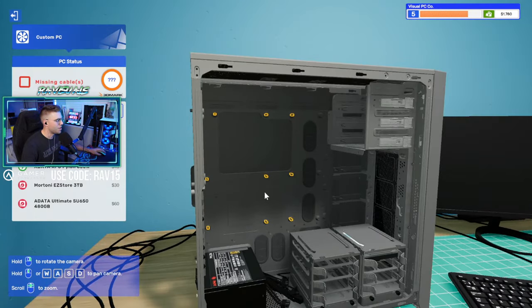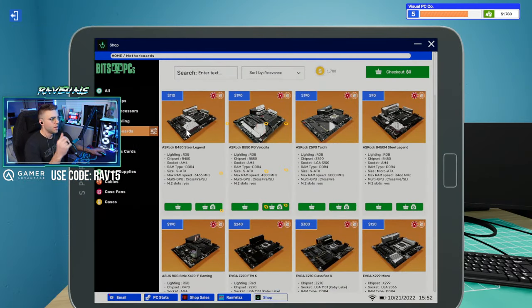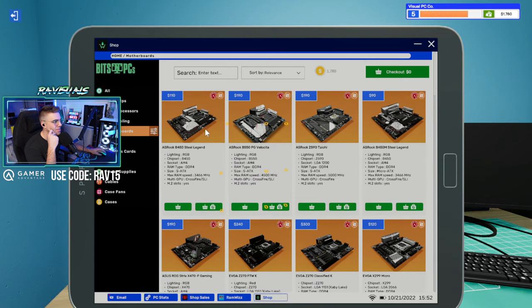Okay. So the motherboard's out. So we need to buy a new motherboard. Let's put the Steel Legend in it, because it's cheaper.